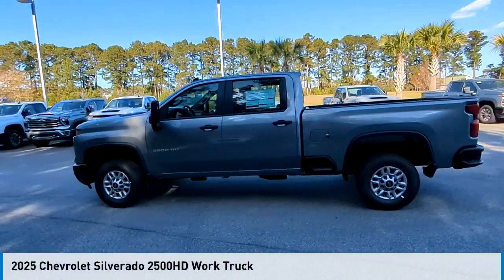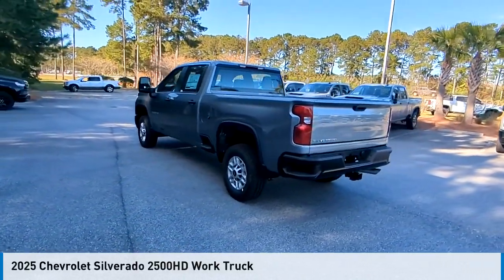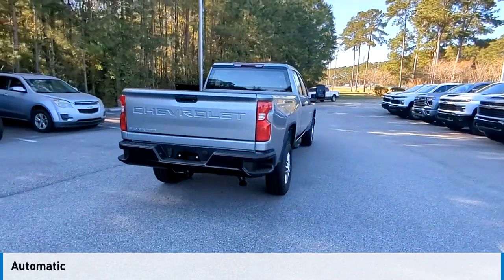Make a great choice today with the 2025 Silverado 2500 HD. This vehicle is powered by a rear-wheel drive, 8-cylinder, 6.6-liter engine, and comes with an automatic transmission.